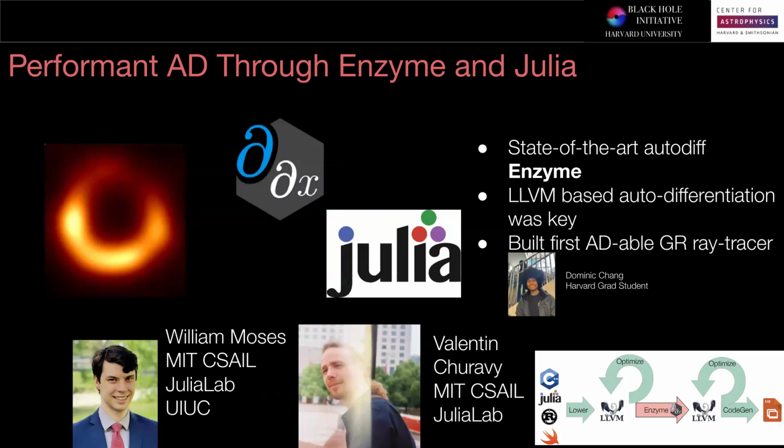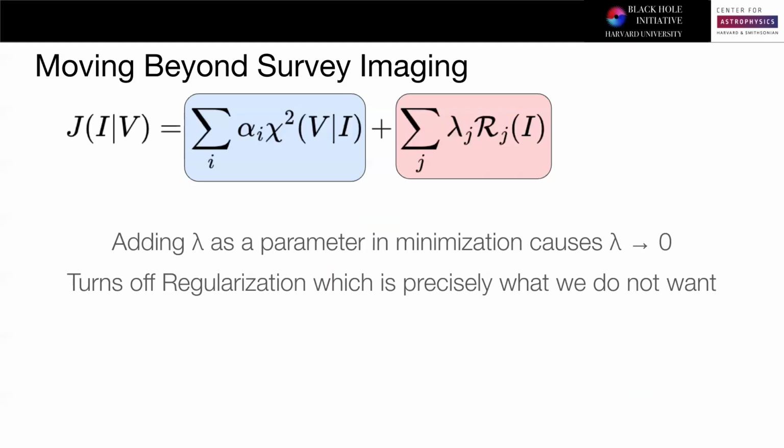Because of this, Dominic Chang, a Harvard grad student who I supervise, was able to write the first auto-differentiable general relativistic ray tracer. So this is a ray tracing tool. We're actually able to take a gradient through the process of tracing light from the black hole to our eye. This is a big boon when it comes to wanting to do anything gradient-based, whether it's Bayesian inference or machine learning. On top of that, there was an algorithmic improvement that enabled this type of performance boost.